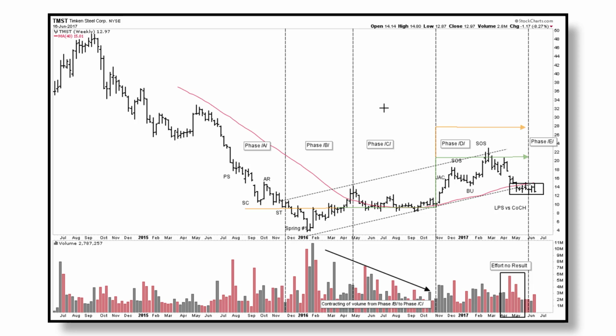We are looking at a weekly vertical bar chart of Tmst Steel. I apologize, the ticker is TMST. So I recently took this off the watch list because the watch list is way too long. And plus, I think I found some other tickers that are a little bit more actionable. But what is my justification for taking this off?